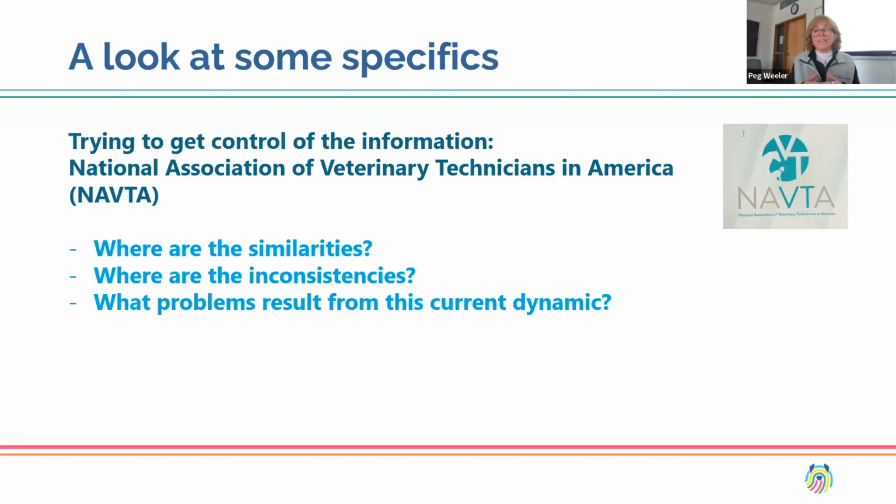Scope of practice: if you have title protection, it says if you've gone to school, taken your VTNE, applied to the state or the group managing licenses within your state, you get your credential. What can you do? What does that mean? What are the list of things that you are then able to do? If we don't have consistency in our title protection, scope of duty is all over the place.